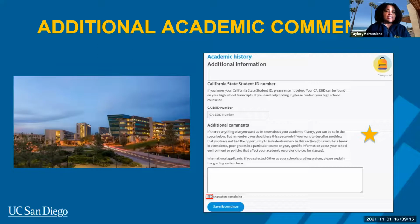So you don't need to use this as an opportunity to write a 5th PIQ or post your resume or your Instagram or YouTube recordings. This really is just meant for you to provide anything if you think it is necessary for us to better understand your academics. So with that being said, we're now going to transition.